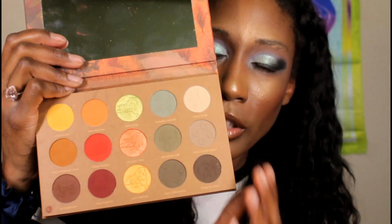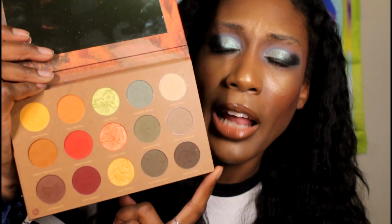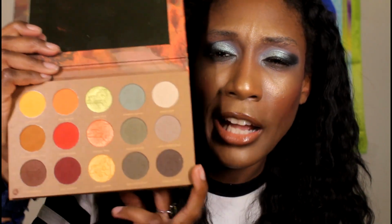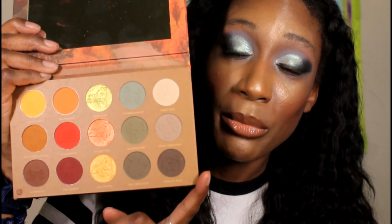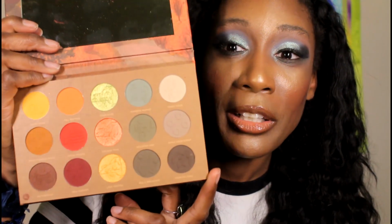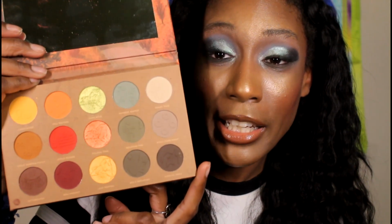The shimmers will work down the middle really nice, so that's how I ended up getting this palette. I figured when it goes on sale I'd get it, but just because it's in a color story I traditionally use a lot, I didn't want to rush out and get it. But it actually inspires me more than I expected it to. So that's why I went ahead and got it.